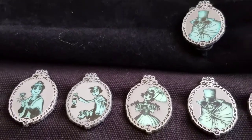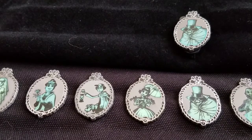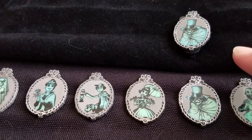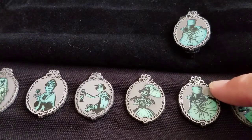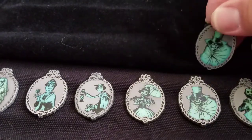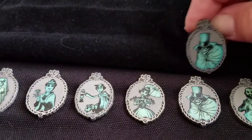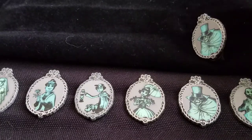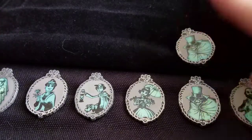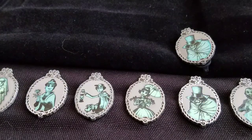Okay, so I gotta zoom out here. I'm actually using a new piece of technology here, so bear with me. But you can see here, this Hatbox Ghost pin, I have from before, and this one was pulled from a mystery box. So you can see that these two look pretty similar to each other. This is really kind of difficult to do, but the ones in question, these aren't really in question.